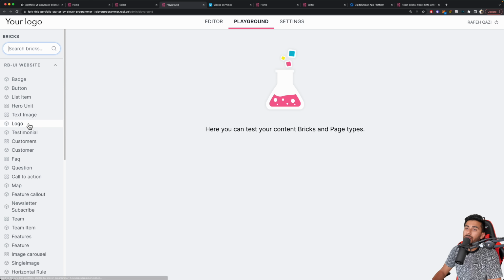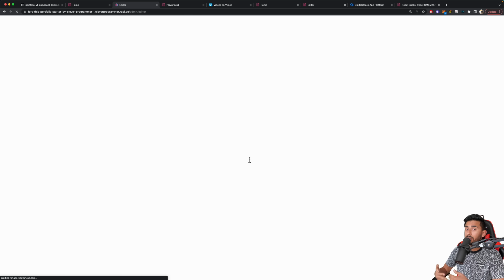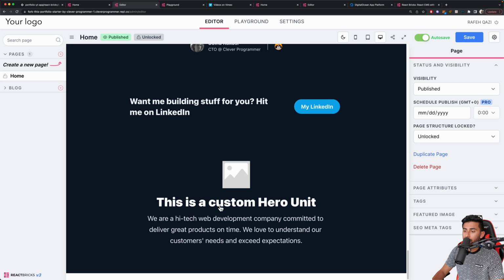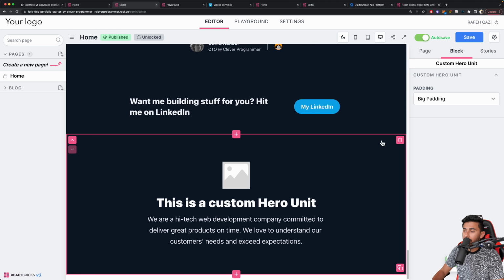So if I go back, okay, let's go here and let's delete it and let's refresh real quick. And then let's try again. So that was our custom hero unit, and you can make different changes to it as well. So let's go all the way down. Let's delete this. Let's add a new one, custom hero unit, right? It says we are clever programmers. So it proves that's the one that we added, right?